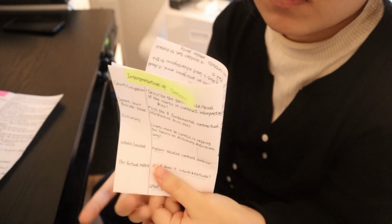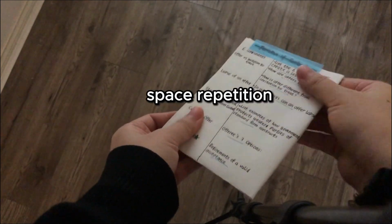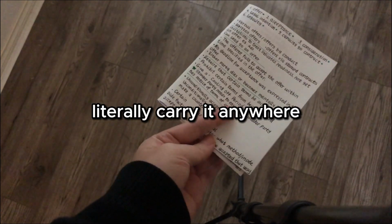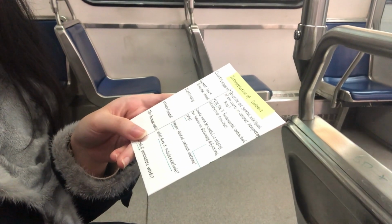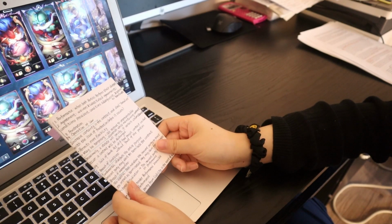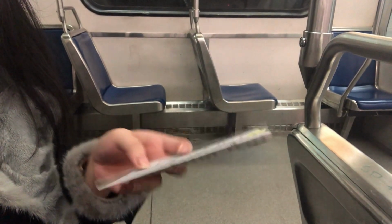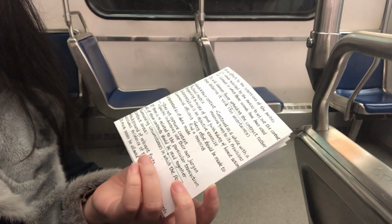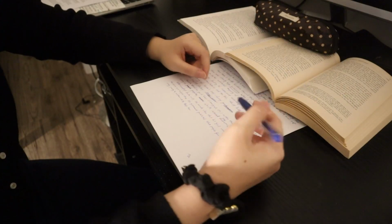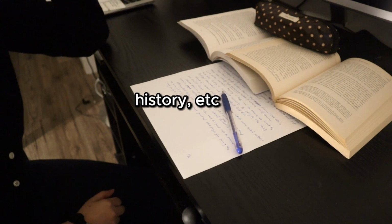Plus, because this is so foldable and portable, it makes for a perfect tool for spaced repetition as well, because you can literally carry it anywhere, whether be it on the bus, while waiting in a line, in the toilet, or even while stuck on a loading screen playing League of Legends. I remember once on a bus, I was able to go over 3 chapters of content just within that 30-minute bus ride. Alright, next we have liberal arts subjects such as international relations, history, etc.